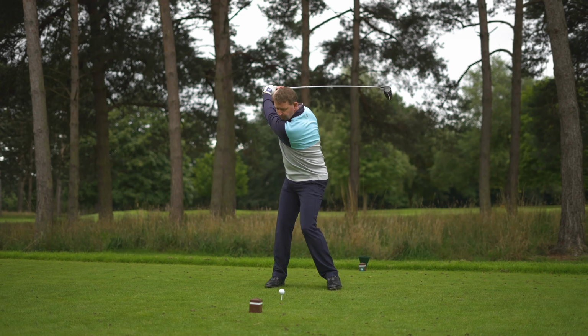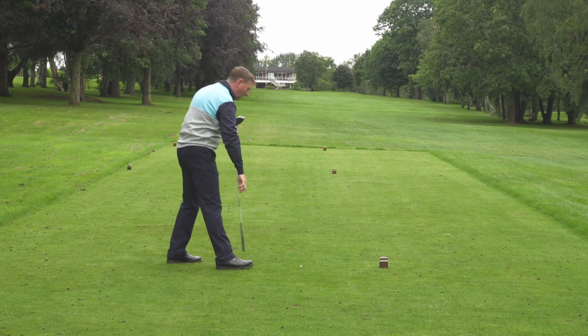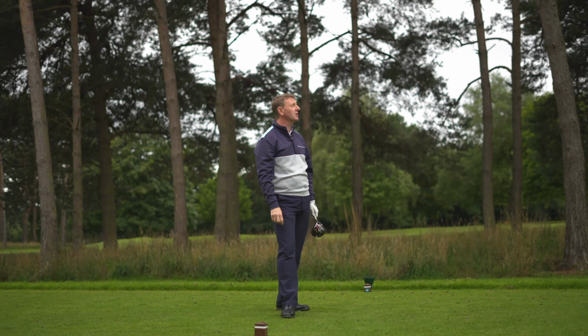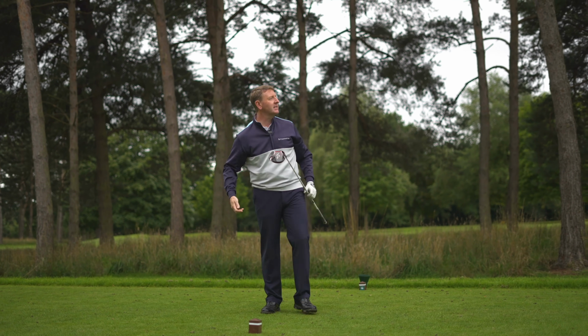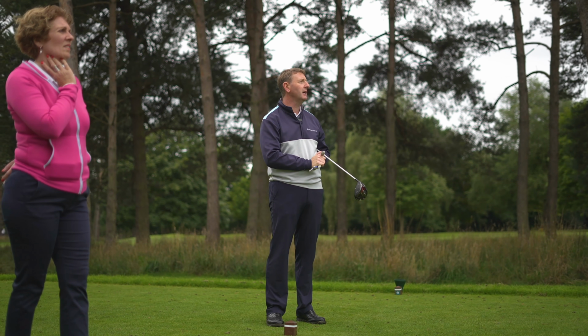Oh. Oh, yeah. It's gone a bit right, Joe. Why do you want more control then? So I wanted more control to keep it in play, but I've leaked that one off to the right. I sat back slightly, held the face open, and it's just snuck off. So that's definitely something I need to work on in my swing.